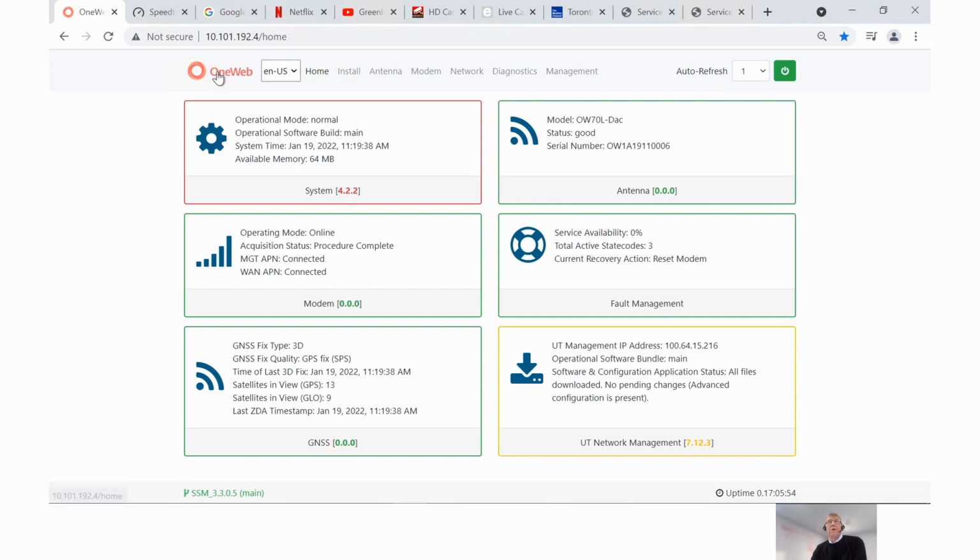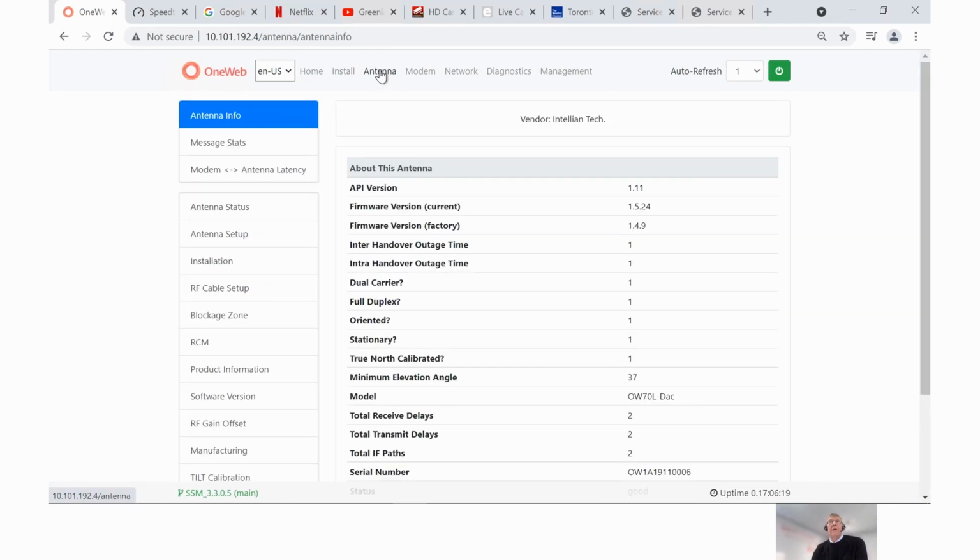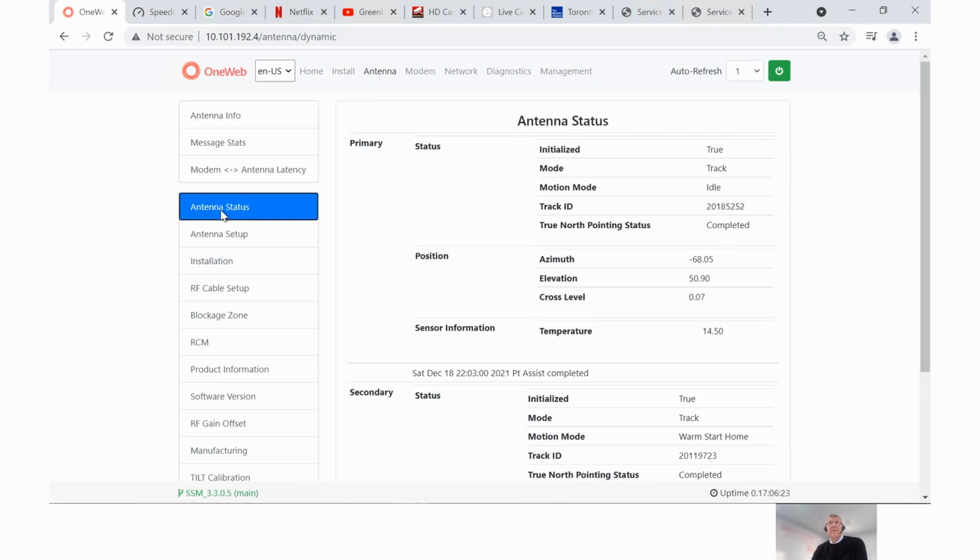So this is our local user interface. A little bit like possibly your home router. There's a login and you can then check the status. Here we can show you how you can install the antenna. It's a very simple procedure. Once the antenna is installed, you come to this screen and then you click start and it will self-calibrate and lock onto the satellites. There are other menus in here, for example, there's information about the actual antenna status.